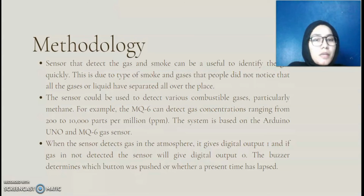The system is based on the Arduino Uno and MQ gas sensor. When the sensor detects gas in the atmosphere, it gives digital output 1, and if gas is not detected, the sensor will give digital output 0. The buzzer determines which button was pushed or whether a preset time has lapsed.